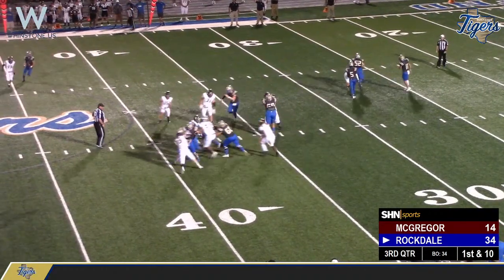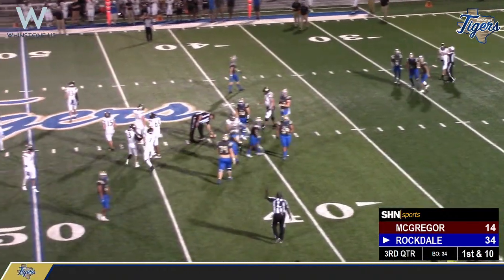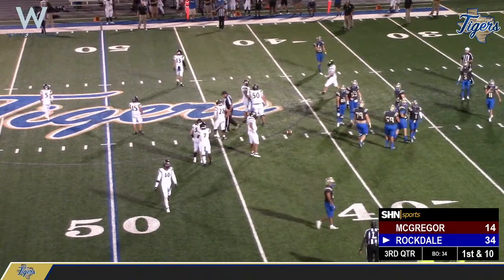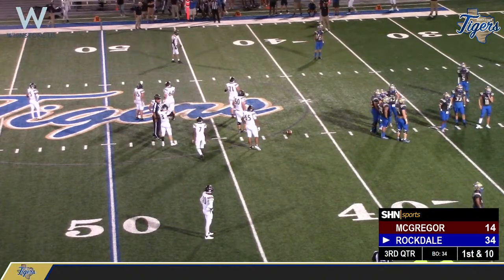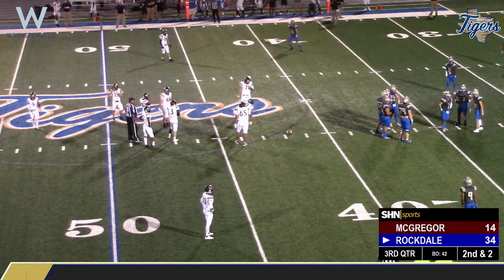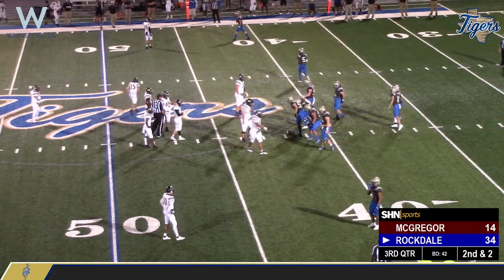Here's the 1st and 10 of the Tigers from their own 34. Handoff over the left side across the 40 out to about the 43-yard line, 42-yard line. That's where they'll mark them down. They'll bring up 2nd down at about 8. And that's 2nd down and 2 after a gain of 8. Yeah, that's what the Tigers are going to have to do. Just keep the ball on the ground, take care of it, keep the clock running, and things should be okay. Well, they have to put together a march here and consume some clock.